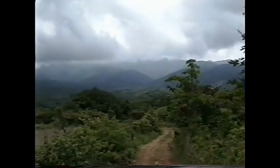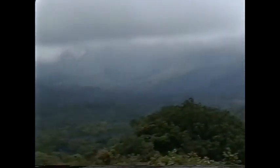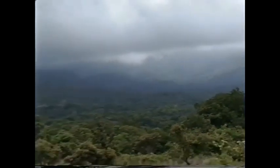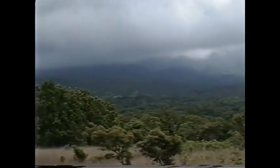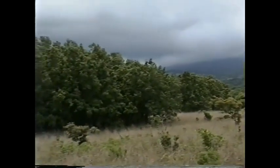Another look. I was trying to zoom up on the mountains a little bit. You can see they're pretty much in the clouds. Rain up in there. Sort of hope it doesn't rain on us. This road has been pretty bad dry. Wet, it could be even more exciting.